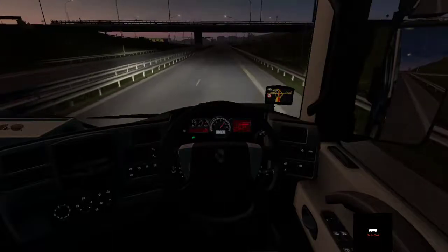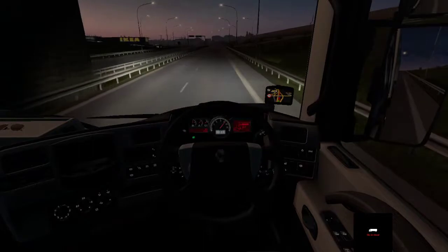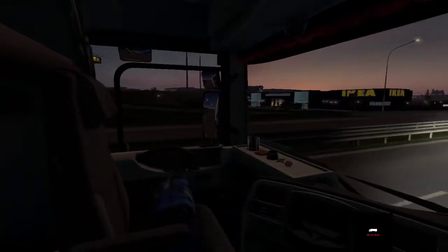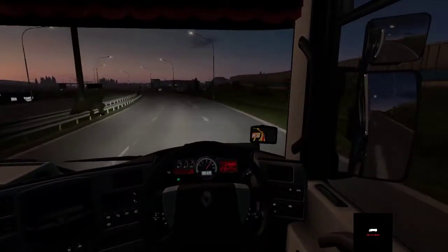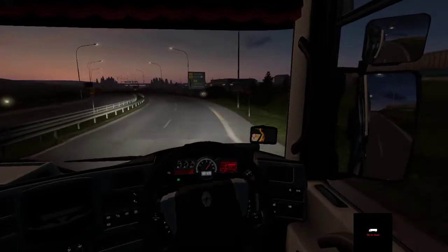So you can see in the bottom of the screen there's a new logo there. That is the Ice Road logo. You might also see that there's IKEA instead of IKA. They've changed it to be properly IKEA. Trailers have been changed as well because of pro mods.